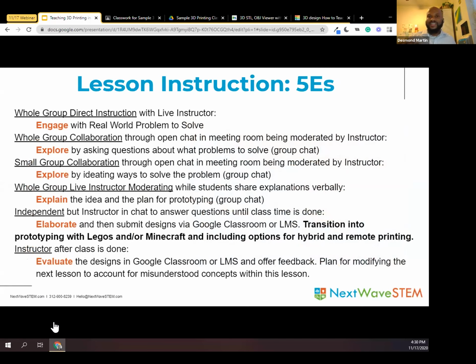We believe that teaching 3D printing, making it meaningful for our students, means that we want our students to engage with real world problems that they need to solve. So we start with that, asking the question, what's a real world problem that we can solve using 3D printing? From there, we want to explore that question through group collaboration. That can be in a chat, that can be in breakout rooms inside of Zoom or inside of Google Meet, but also working with the instructors.